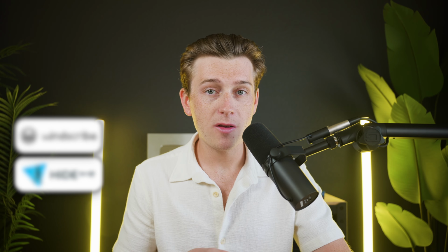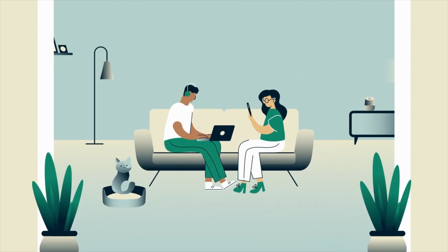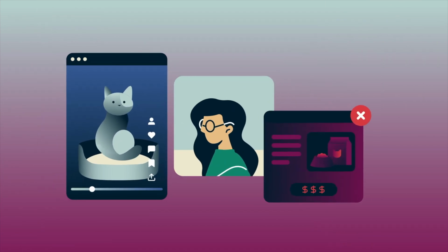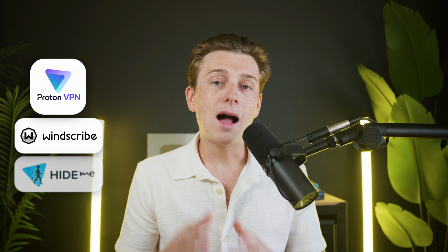We'll be looking at 3 of the most reliable freemium services and compare them side by side across things like security, speed, and even limitations. I'll also show you how to unlock full premium features temporarily using free trials and even refund windows. That way you can get the most support and access from these VPN services. The goal here is to give you a clear path forward, whether you need a long-term free VPN or just want short-term full access. The 3 VPNs we'll be talking about in today's video are ProtonVPN, Windscribe, and Hide.me.